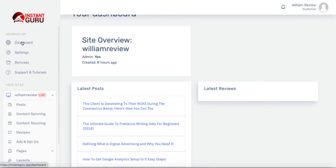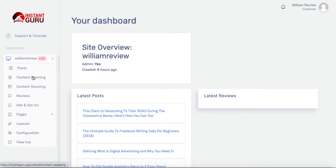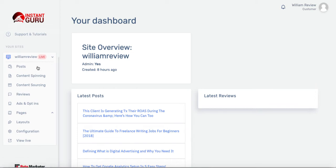So on the left hand side here, you've got a dashboard that just shows you all the latest posts. These are all scheduled posts. You've got some settings there around your general settings, some bonuses here, some tutorials here, and then all of these are the various parts of your website. There's two parts to this. You can either manually create content or you can automatically create content.